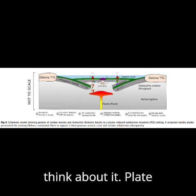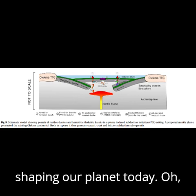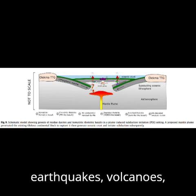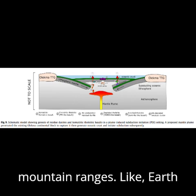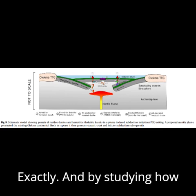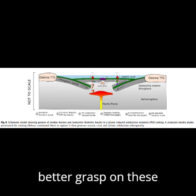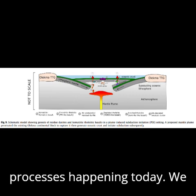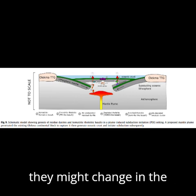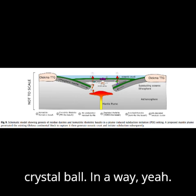Well, think about it. Plate tectonics are still actively shaping our planet today. They're behind earthquakes, volcanoes, mountain ranges. Earth still has that wild streak billions of years later. Exactly. And by studying how plate tectonics worked way back when, it helps us get a better grasp on these processes happening today. We can even try to predict how they might change in the future. So like a geological crystal ball. Yeah, in a way.